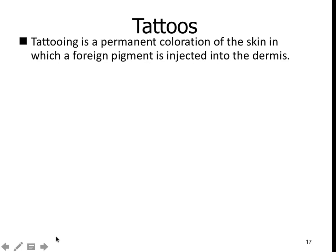If you get it too far down, it just tends to bleed more. By bleeding, I don't mean blood bleeding. I mean it doesn't stay as a nice crisp line, right? It kind of looks more smudgy.